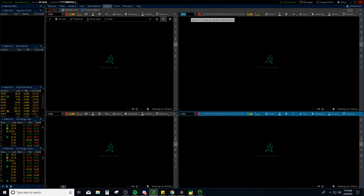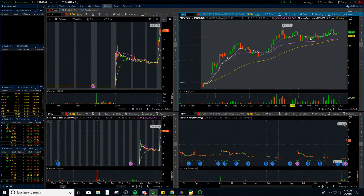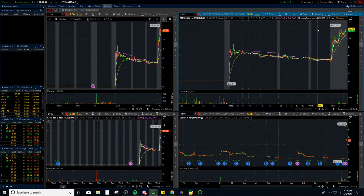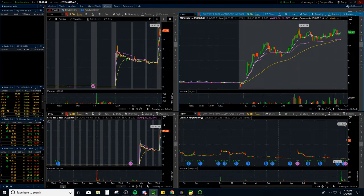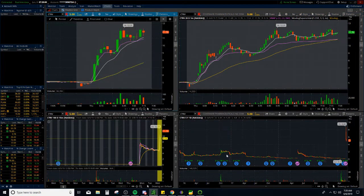But yeah, there's really nothing too exciting today besides the CTRV, but you have to be really careful trading this one. Use smaller size because the spread can be pretty wide between the bid and the ask, so it makes it a little bit harder to get fills that you want.